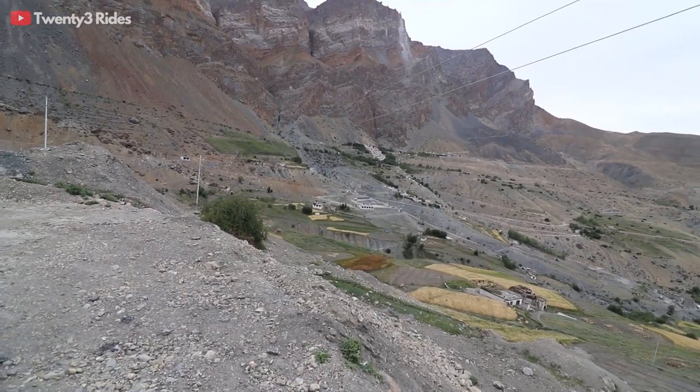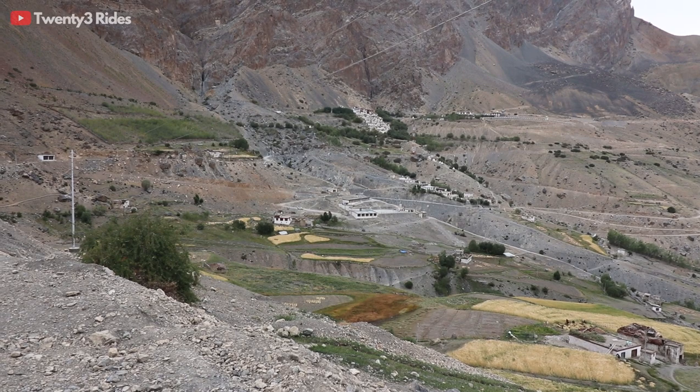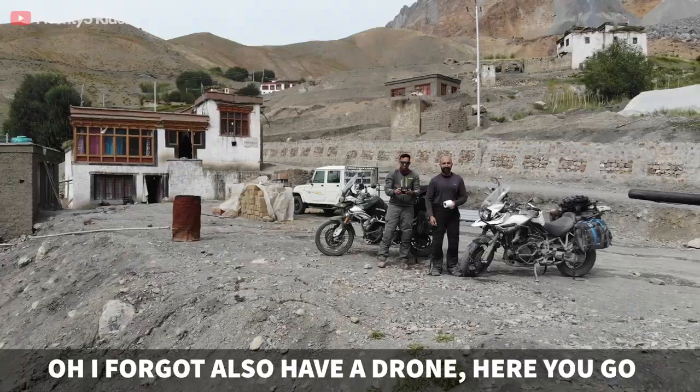There, let me zoom in. This is a wide angle lens. I'm not sure it will do the justice. If you see at the top is the Lingshed Monastery, which has a very huge Buddha statue.